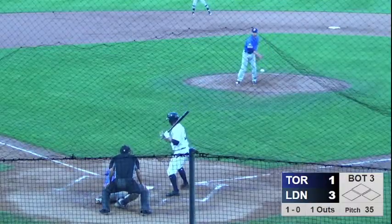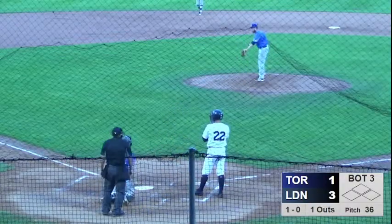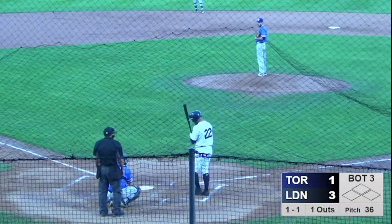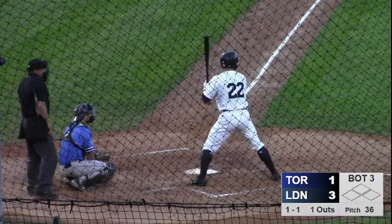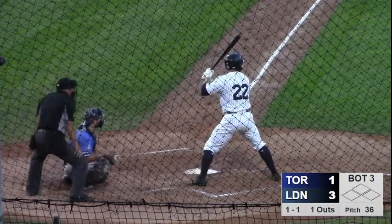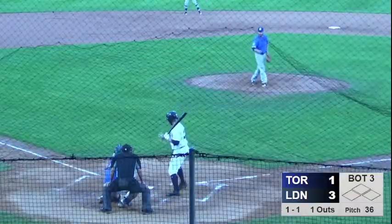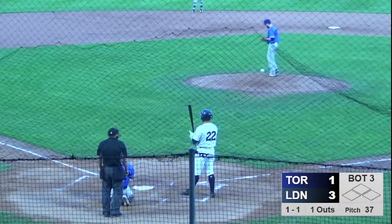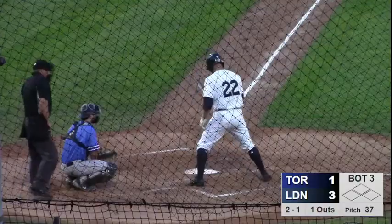To Byron, dropping it in there for a strike, 1-1. Looked like he took something off of that pitch to Byron on the outside corner, got a called strike 1. Of course, Byron laced a double to left field that carried over the head of Grant Tamani in his first at-bat. Pitch missing outside, 2 balls and a strike here on the Majors right fielder.